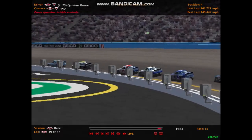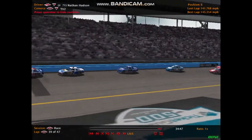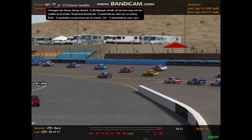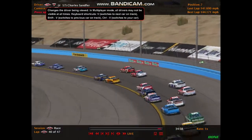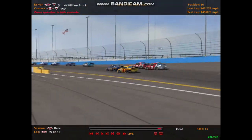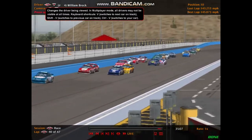Through turns number 3 and 4, Quinten Moore now is in 3rd position. 4th is Rafael Duke. 5th is Nathan Hudson. Laura Chung is 6th. 7th is now Charles Sanford. Or make that Daniel Vols maybe 7th position as he'll go inside of Sanford. Jessica Shelton trying to shove him as well, trying to shove Sanford while Vols is getting the shove in the 4 car of William Brock, the winner at Rockingham. William Brock having another solid run in that Kodak Film Oldsmobile.